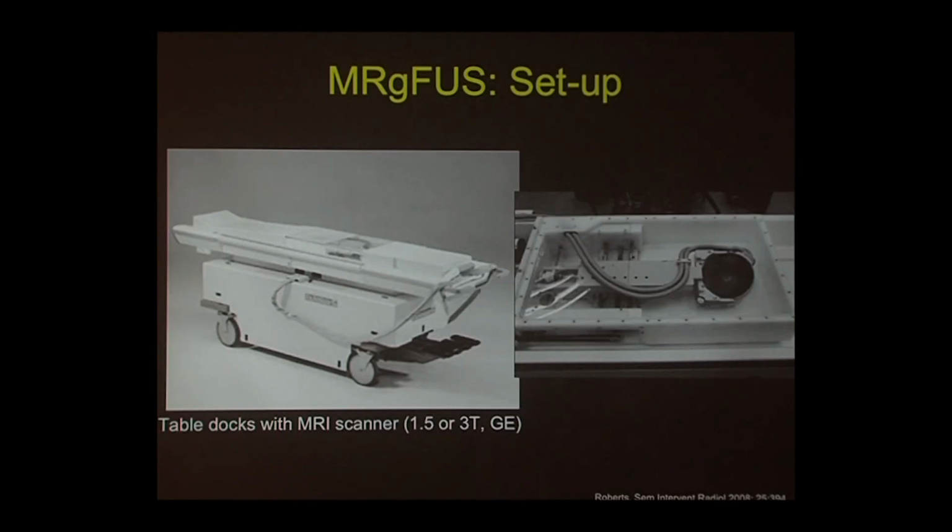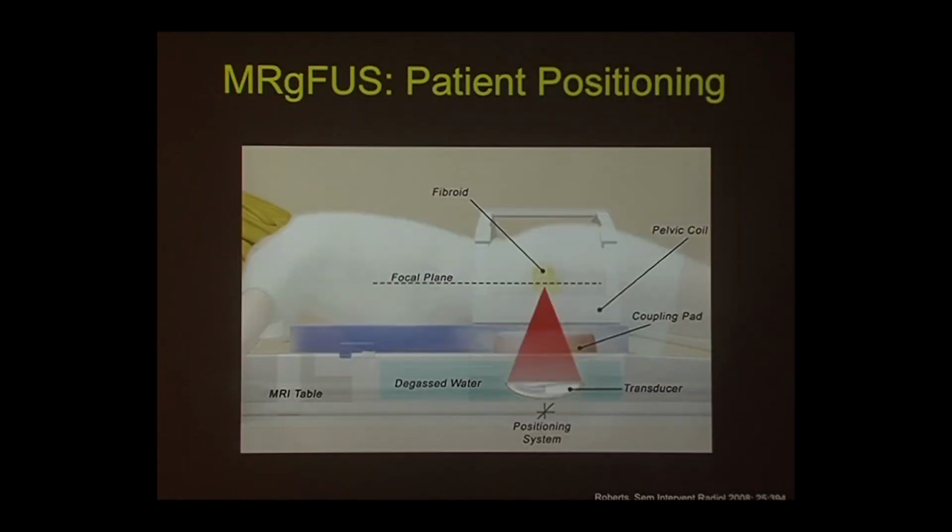Dr. Bucknor showed these images. Again, this is the table, this is the ultrasound. There's a sort of cool water that the female lies in, and that allows for protection of the skin. And this is another image very similar to what we saw in the earlier talk. Again, this is the transducer, which is the ultrasound. And you can see these sound waves that focus onto one spot, which is her fibroid. And here's the degassed water and the gel pad that we discussed that she is lying on.